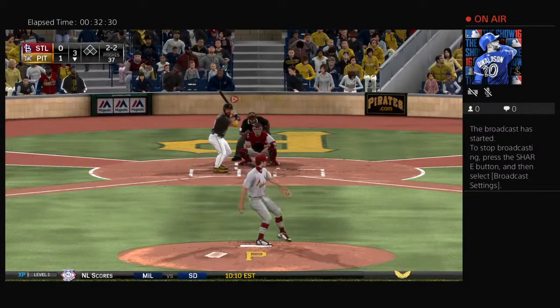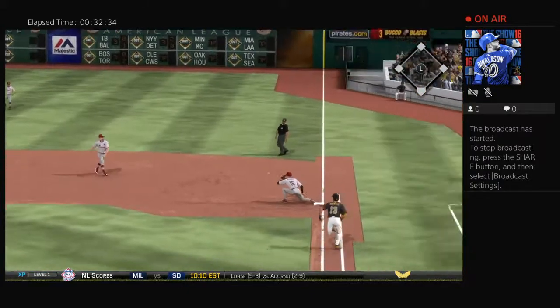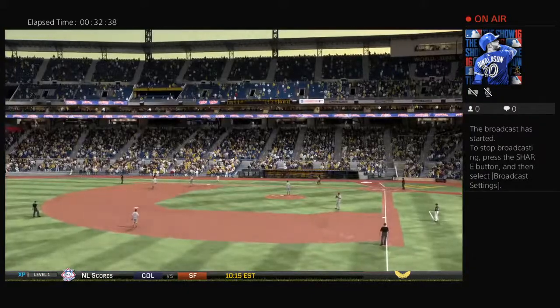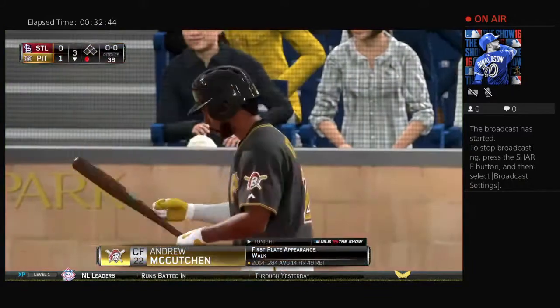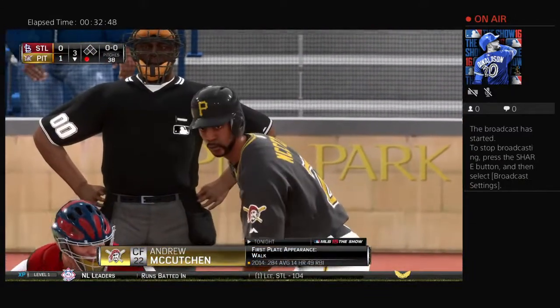2-2 pitch on the way. Now a swing and a bouncing ball toward the hole. And the throw to first is in time, one gone. The center fielder, number 22, Andrew McCutchen will stand in. He drew a base on balls his first time.